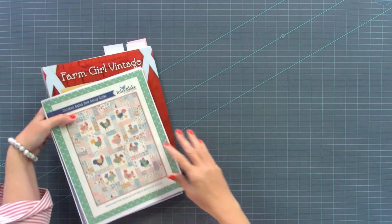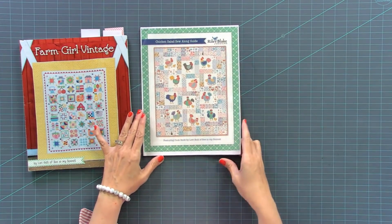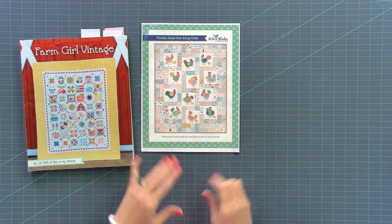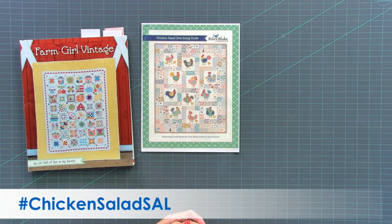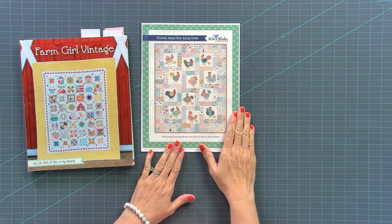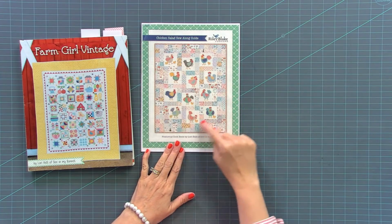The next item I want to talk about, I think you've probably seen a little bit on this, and I've talked about it quite a bit. But I want to start from the beginning and show you what Lori has envisioned for this. So the Chicken Salad Sew Along is designed by Lori Holt, and there is a free pattern on Riley Blake's website. And the free pattern is to make the quilt.